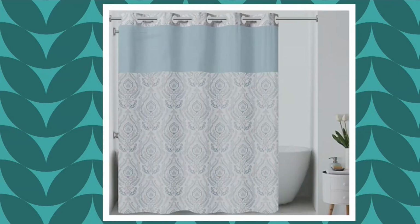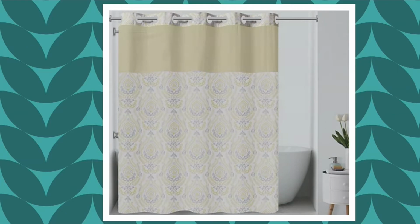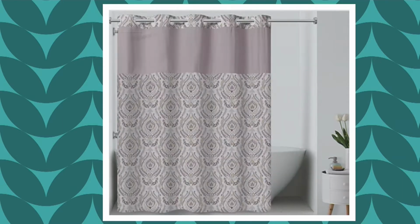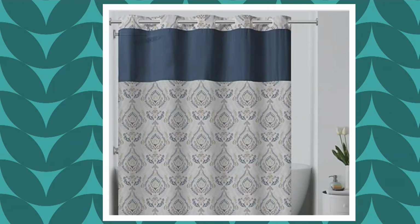We also have it in blue, sunshine. The white is the most limited. How many? Fewer than 50 in that white. You may want to consider that white. Don't forget sea glass, mauve, and royal blue. All of these are great.